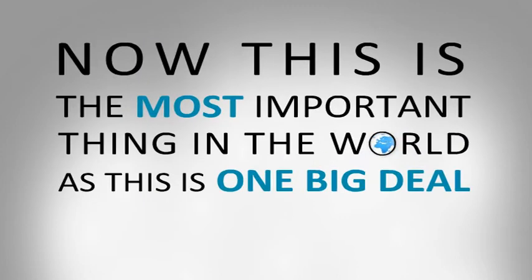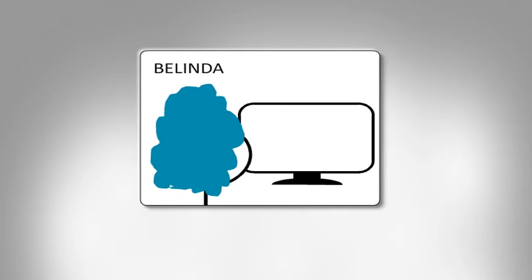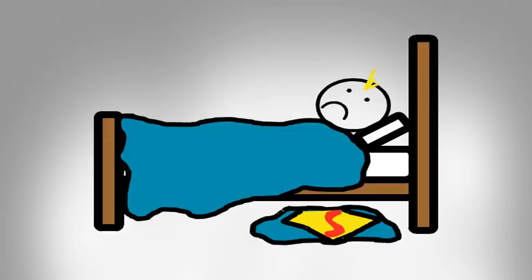Four days later, an alert for Super Simon the salesman has been created. Now this is the most important deal in the world, as it's a fantastic sale. Super Simon the salesman, however, doesn't make the phone call. Oh no! So remember Belinda, the team leader? Well, she gets notified. What's going on with Super Simon the salesman? Well, he's in bed with a fever. Total Workflow can't cure everything.